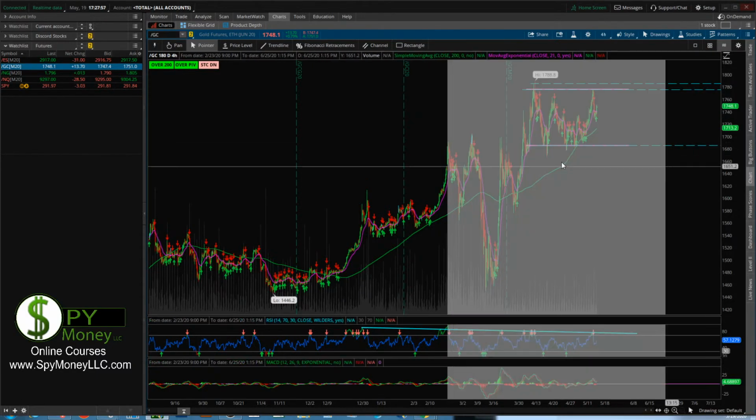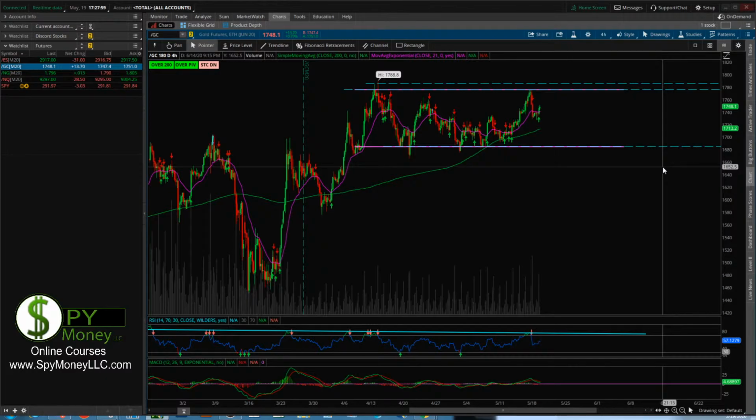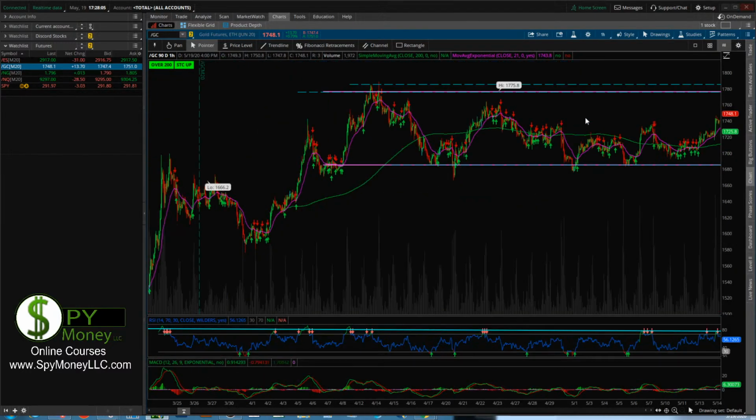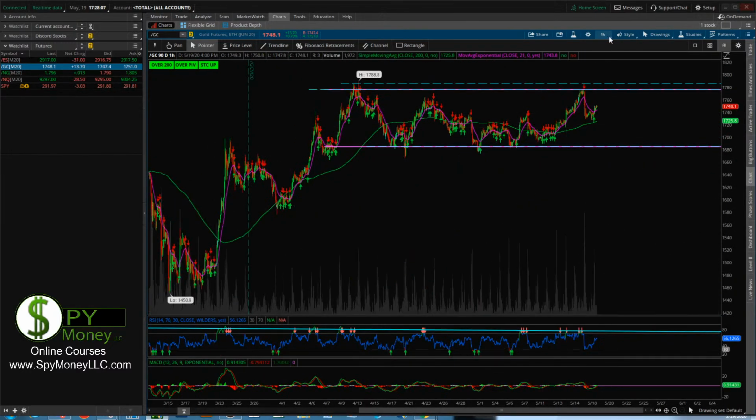4 hour looks pretty much the same as the 1 hour. So when you look at the 1 hour, a lot of times you'll see quite a bit of difference on them.